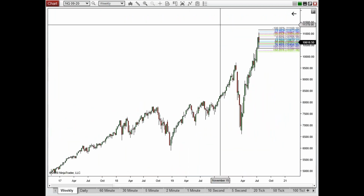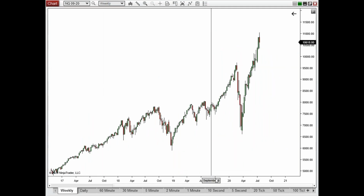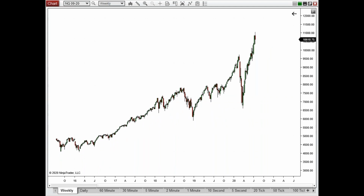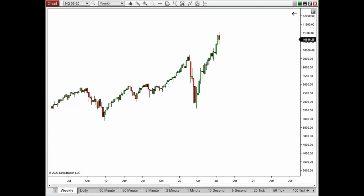And I am going to remove our drawing tools on here. We're basically in the middle of just one huge impulse move here. And this impulse move is a little bit tricky because we don't have a big correction in the middle at all. What we have is one wave up. This whole zone is basically a correction. And then this is trying to do a second wave up, but it's at the halfway point.